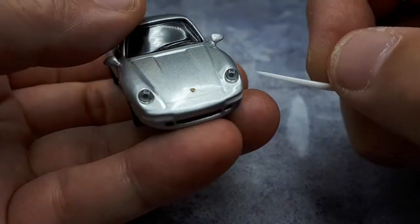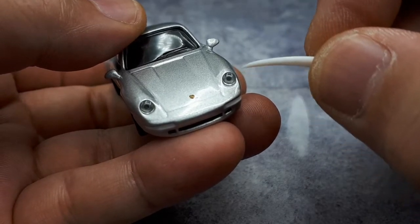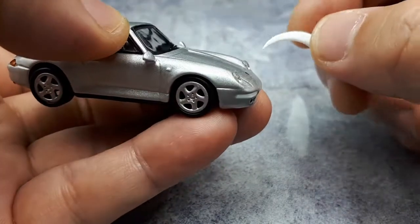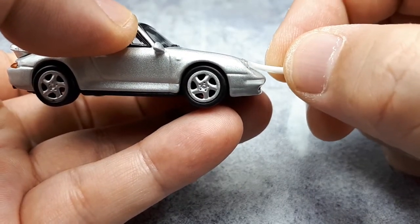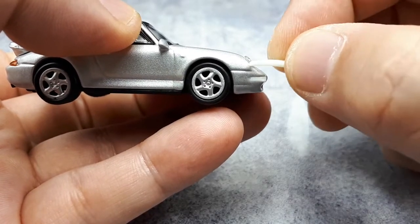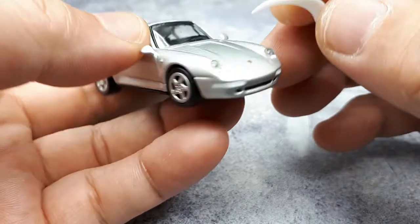The clear lenses look okay. You know, I like how they molded it so it looks like there's a light bulb there. But you'll see here, look at this. It's just weird looking. It's not flush. That's what's really not good. It's just stuck on the casting. It's not flush with the inset in the casting.